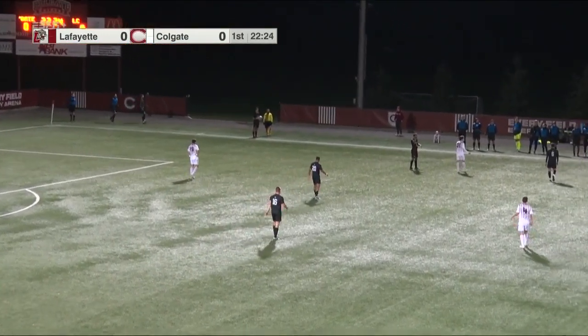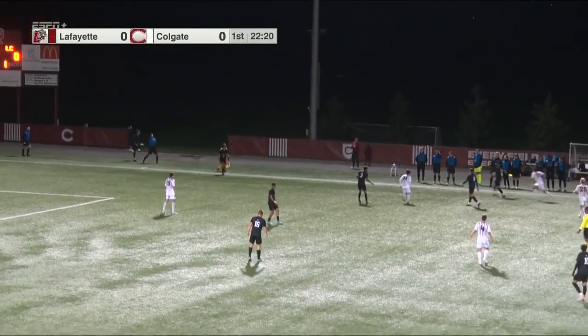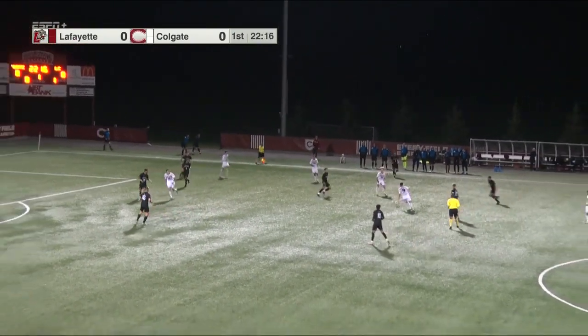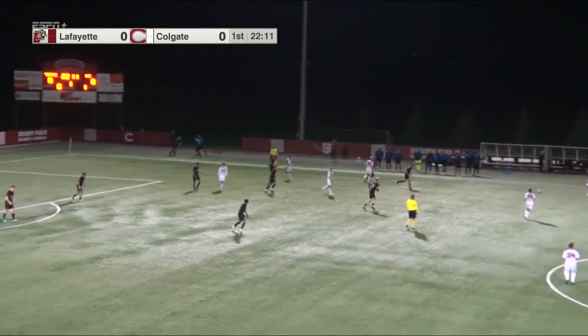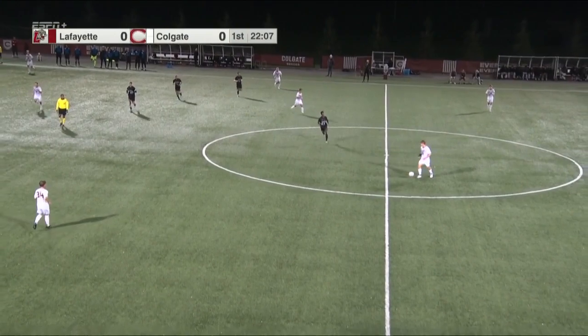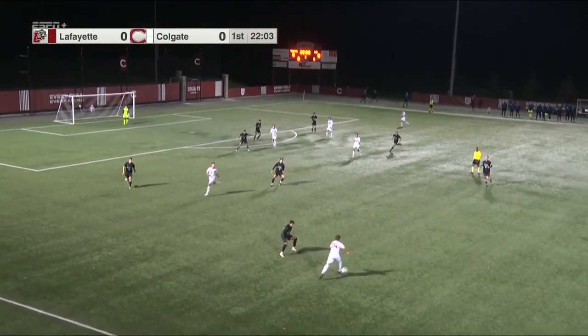Both sides starting to get some substitutes warmed up here. It's a cold, chilly night. Temperatures were in the 70s earlier today. Obviously now sunset getting deep into the night. Not as cold as it probably should be here in mid-October. It's still a crisp fall night.